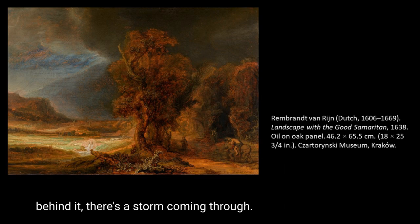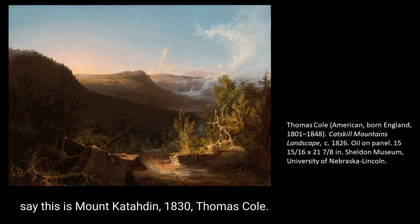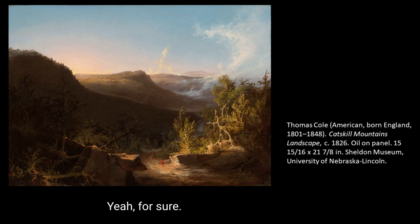Yep. Now, to completely throw these guys off, if I were to cover up this Good Samaritan, I'd say, this is Mount Katahdin, 1830, Thomas Cole. You'd go, oh, son of a bitch, so it is. Yes, for sure. Well, okay, so let's compare another one. This is the one I always give them in class, which is from a similar time.